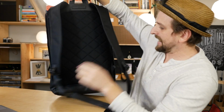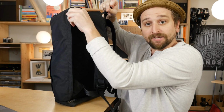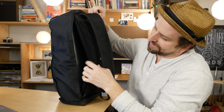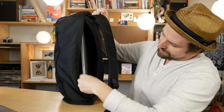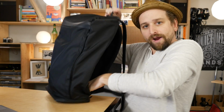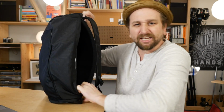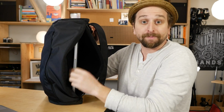On the other side, so here's your water bottle pocket. On this side is your laptop pocket, okay? Fits up to a 15-inch MacBook laptop type thing. Felt nice padding on the inside. It's not raised off of the ground at all. I mean, except for, actually it kind of is a little bit, because the bag is a little bit floppy. We'll get into that later.